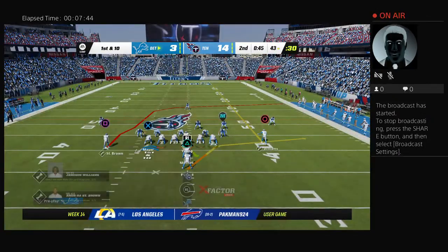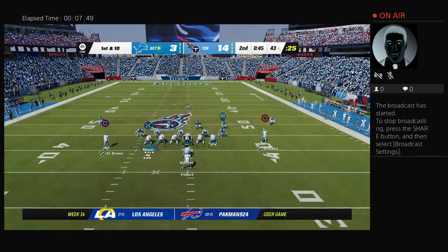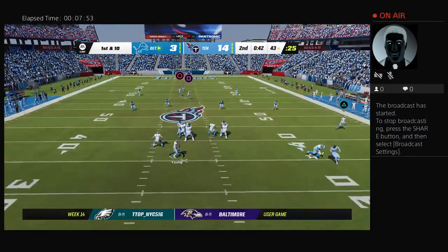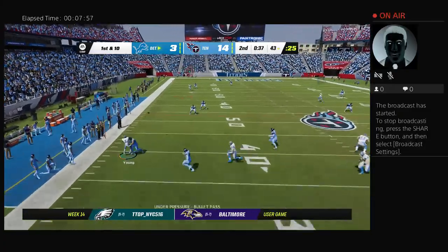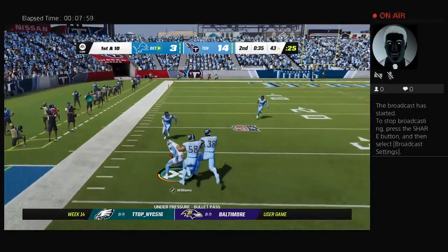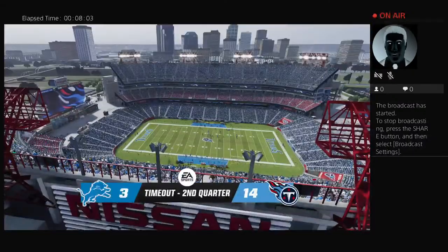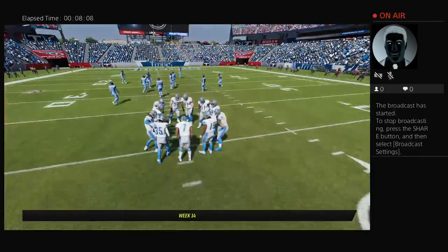First and 10 here. You know, if they could just get 3 out of this, something about whittling it to a 1-score game at half that might provide a psychological boost. Dancing to his left. He's got this to Williams, complete. The Lions will use the first of their timeouts as the clock will stop with 33 seconds to go in the first half.